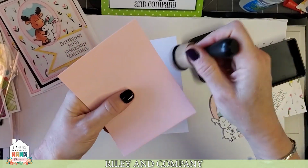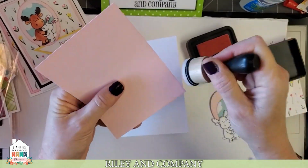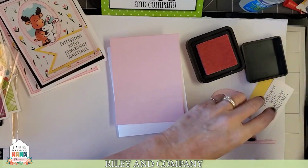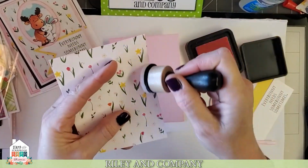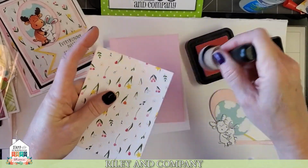It just gives it a little shadow. You don't see it much on this one because my pink is just about the same color as this. I'm going to go ahead and I'm going to ink up all my pieces at one time. If you wonder what I'm using here, this is the Holtz Applicator.